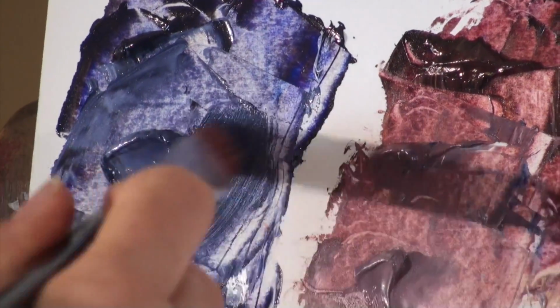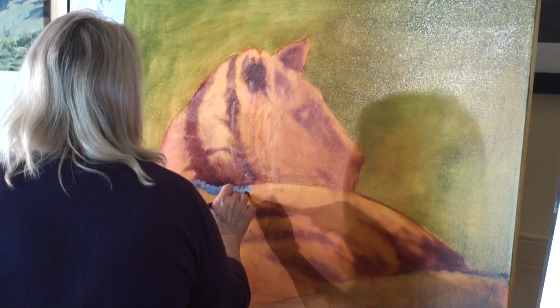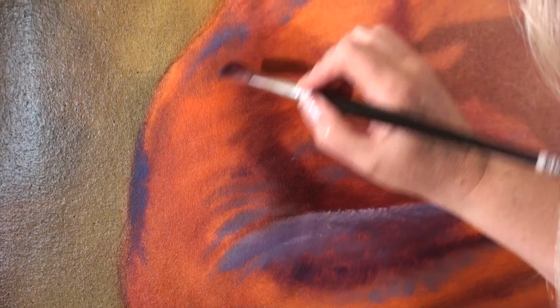All right, viewers, we're going to let Gina work on this for a little while. There's some other things she has to do. We've got to put another layer on the back, another wash, and it's going to take a few hours to do that. So we're going to duck away and let her do that, and we'll be back shortly.